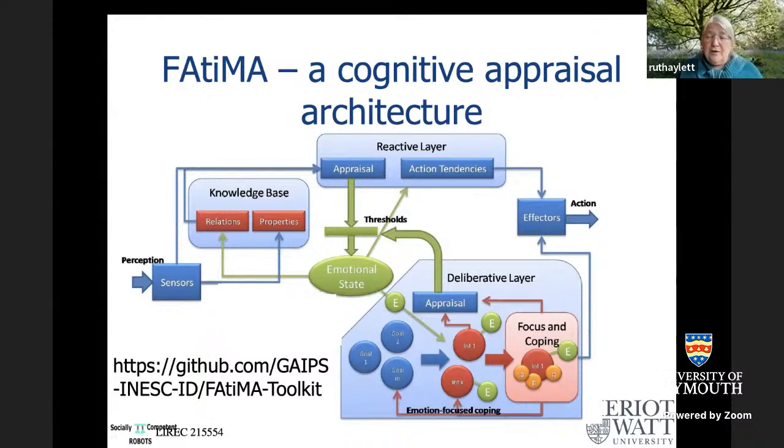It's now in a toolkit form. Easier to run on graphical characters than on robots in the toolkit form, but essentially an implementation of the previous diagram. So here's the sensor bit coming in. Here's the appraisal bit I talked about. Here's the emotional state being generated. We add knowledge about the world and how things work, because we always use this in order to work out what's happening and why it affects us.